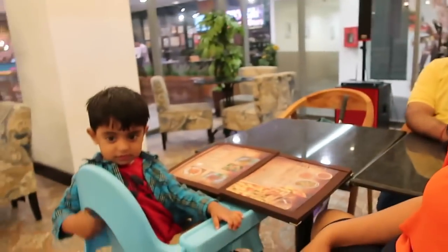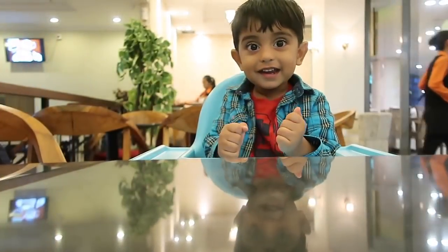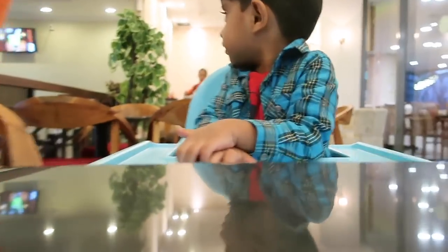Get some pizza. They have vegetarian options, which is great. The one thing that I love about Bali, I don't know if I already said this, is that every single restaurant has a high chair. I am so happy. Anywhere and everywhere we've been, they have had a high chair. Talk to people. Tell me what you did today.